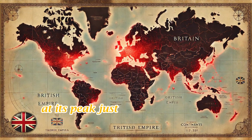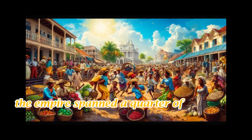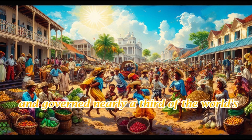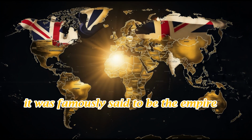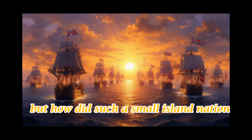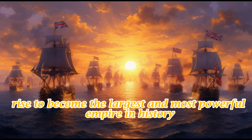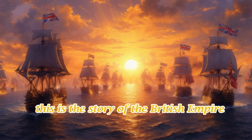At its peak just over a century ago, the empire spanned a quarter of the Earth's landmass and governed nearly a third of the world's population. It was famously said to be the empire on which the sun never set. But how did such a small island nation rise to become the largest and most powerful empire in history? This is the story of the British Empire.